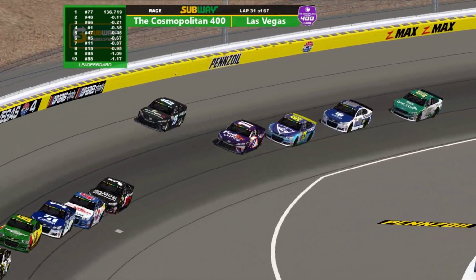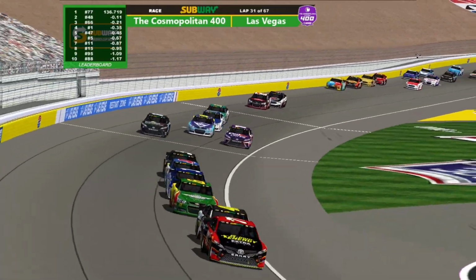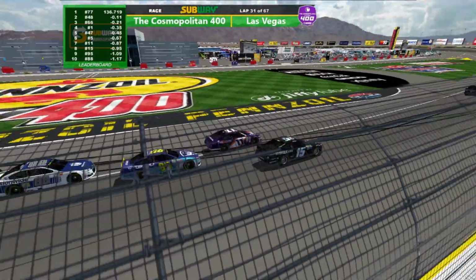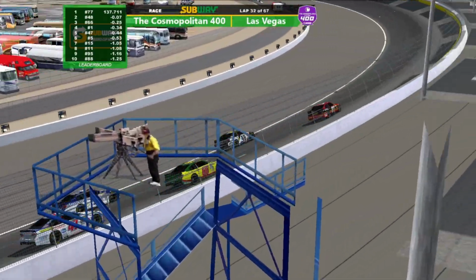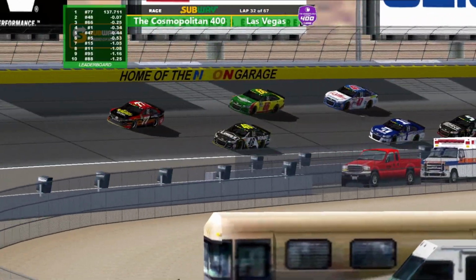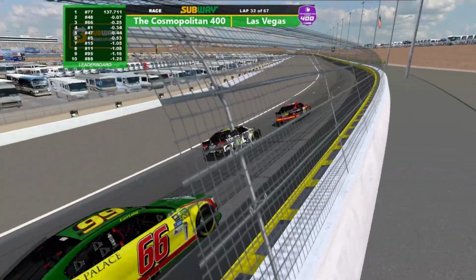Yep, and Elijah Gordon is going to get a run. He's going to slide up just a little bit wide, but still, he's going to get that run off the corner. And this is the point in the run where you're seeing the tires really start to slow down now, and these guys are trying to save their stuff.